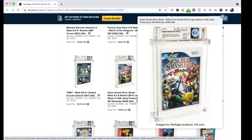So bear in mind, people are going to look at Smash Brawl and go, oh, it's got the Wi-Fi logo up there. That's the first release. Yep. No, there's two other releases after this one. This is a first one, along with the Made in Japan first one, that include the Wi-Fi logo as well.